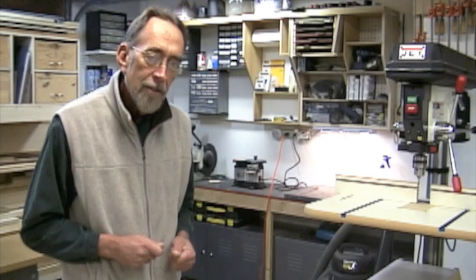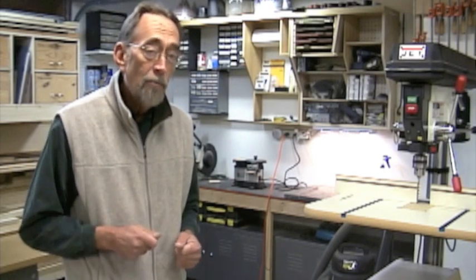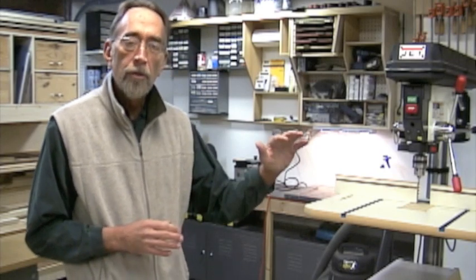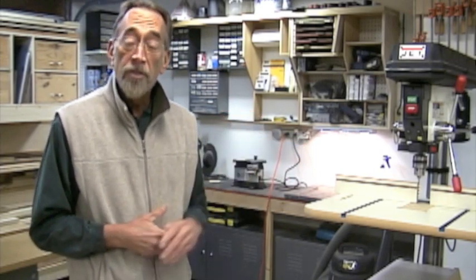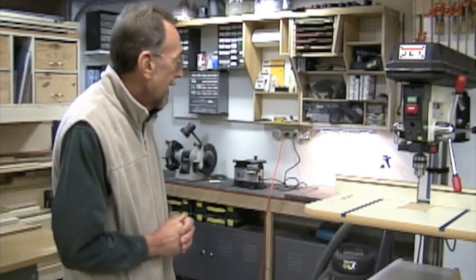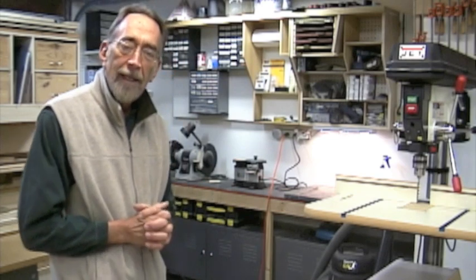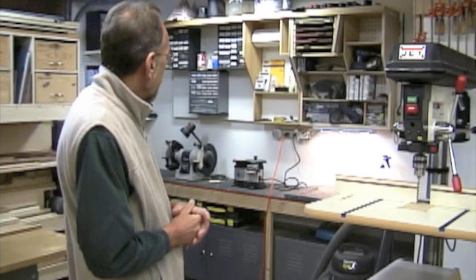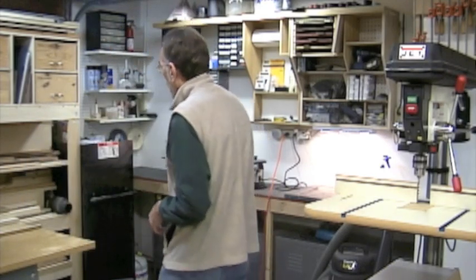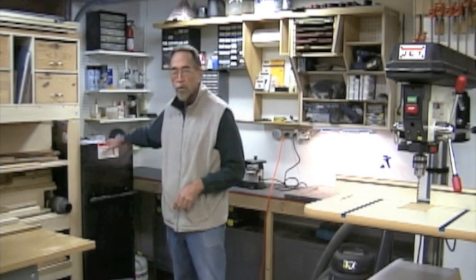I have some ideas for the new shop, since it's going to be more permanent, on exactly how I might be able to remove the sharpening area and put it somewhere else and open up more square footage for the shop itself. So I'll show you that later on in a future video. Another thing that you might notice over here is this big old honking roll-around tool chest.